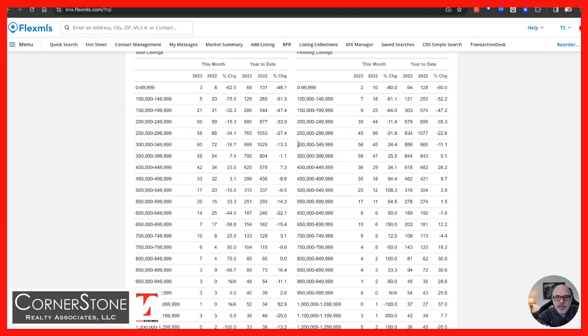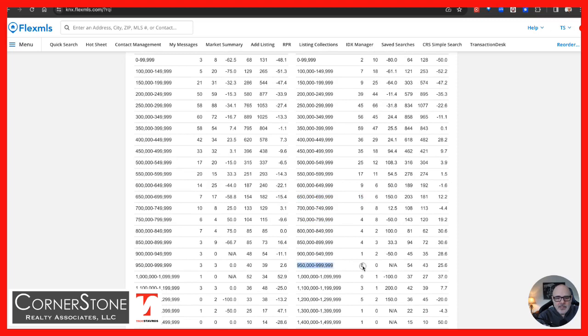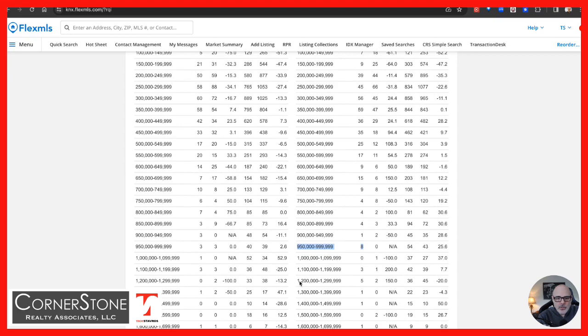As far as pending sales, most pending sales are happening between 300 and 400,000. 300 to 350 saw 56 pending sales last month, and the 350 to 400 saw 59 pending sales last month. In the higher priced homes, 550 to 600 saw 17 go under contract, and you can see it starts dwindling down the more expensive they go, but then you see a pretty good jump from the 650 to 700 had 15, and then down here 950 to $1 million had 8 homes go under contract. The 1.2 to 1.3 million saw 5 go under contract.